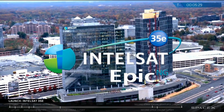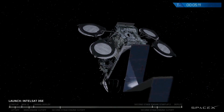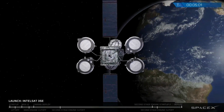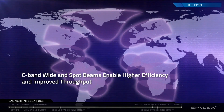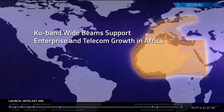Thank you for joining us to watch the launch of Intelsat 35E, the fourth of our Intelsat EPIC high-throughput satellites. Today's launch continues the epic journey that we began in January of 2016. As Intelsat 35E is launched into space and placed into service, the performance of our global network will be enhanced yet again. IS-35E will deliver innovative satellite services designed especially for our customers at 325.5 degrees east. The Intelsat 35E satellite features C-band and Ku-band services configured in spot beams and wide beams. It allows our C-band customers to benefit from the high performance of the Intelsat EPIC design. This satellite also features a tailored Ku-band beam that supports one of the leading DTH networks in the Caribbean region.